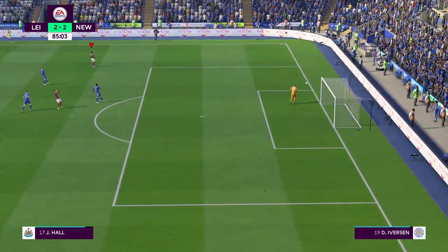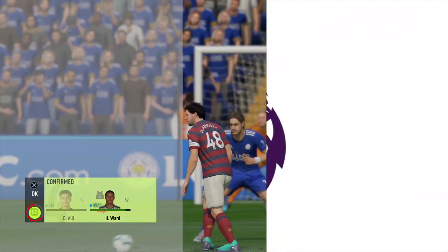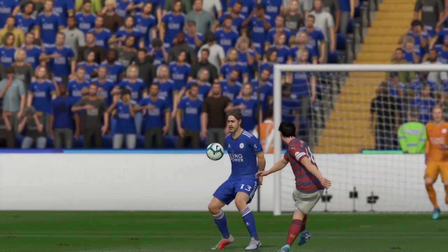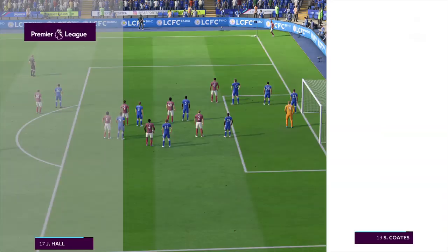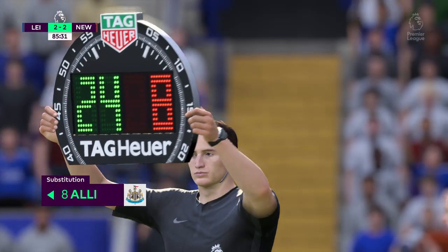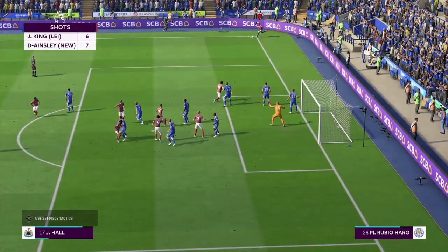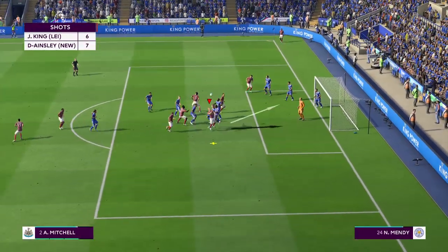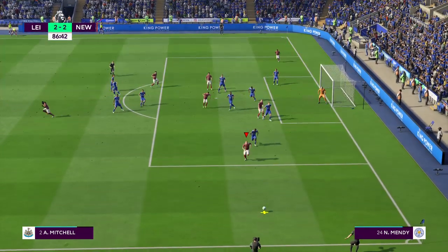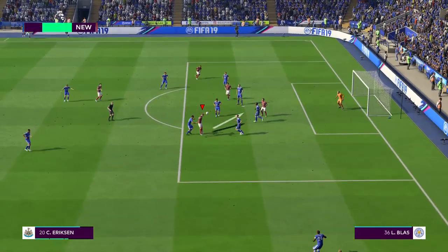Tried his luck! The defenders managed to get in the way there. Corner for Newcastle United. Substitute coming on. It's a tactical change. And in it goes. Really put into the mix from the corner, but somehow evading everyone. Whipped in from the wide area.